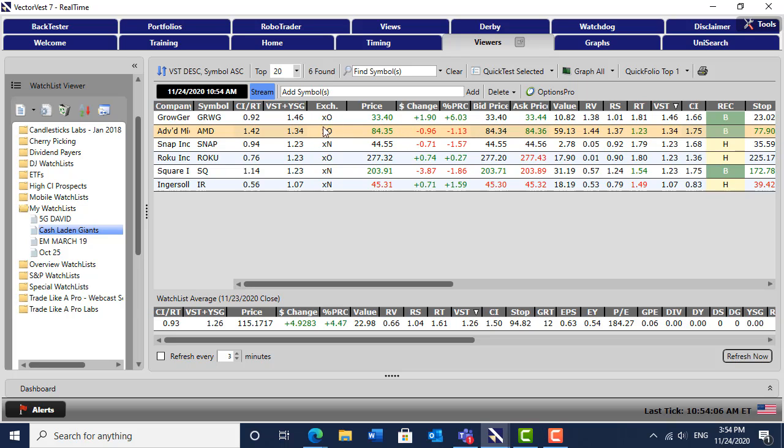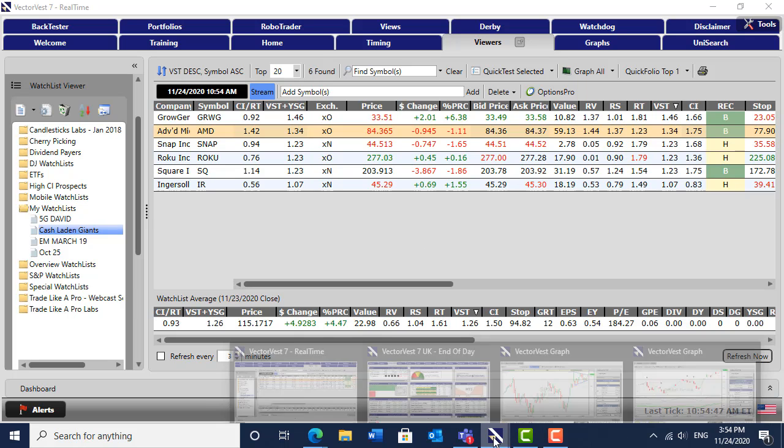GRWG has been great. AMD I bought into is pretty much where I got in. Snap I bought into, and it's $0.50 underwater. I only bought that yesterday. It gapped up yesterday, so I didn't get a good level. Roku, I'm well up in Roku at 277. I bought it a mile below that. Square, reasonably well up in Square again. I bought it at 190. It's at 203. Okay, so I've got a few positions here. Maybe I should have been more aggressive. The market being in a mega overbought situation caused me to maybe not be as aggressive as I should be.